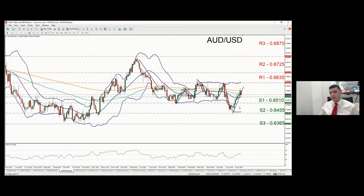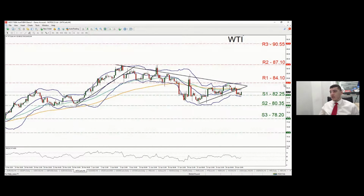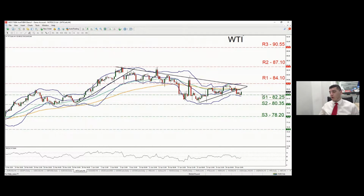I would not maintain a bullish outlook either. It's broken below our upward moving trend line. Sideways bias between S1 and R1. If it breaks below S1, I would switch for a bearish outlook. Moving on to oil, symmetrical triangle breaking below S1, slight readjustment at 82.08. Overall, easing tensions in the Middle East could be weighing on oil prices.